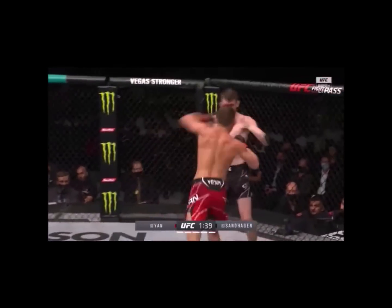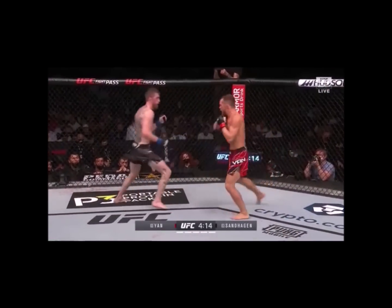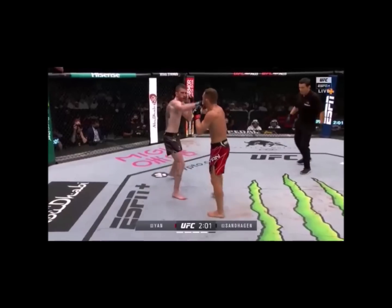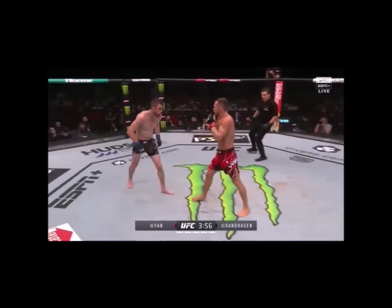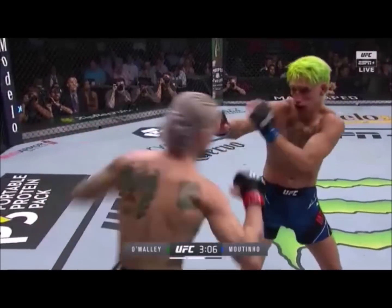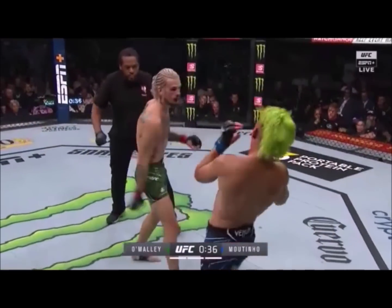The important part I want to emphasize here is that Jan has a very keen sense of when he needs to bridge his foot positioning into proper range in order to set up his power shots. Having the footwork to bridge that distance is going to be a very crucial thing to have against someone like O'Malley who utilizes distance as his primary defense. And the question here is if Jan can do this consistently on O'Malley to land his shots.